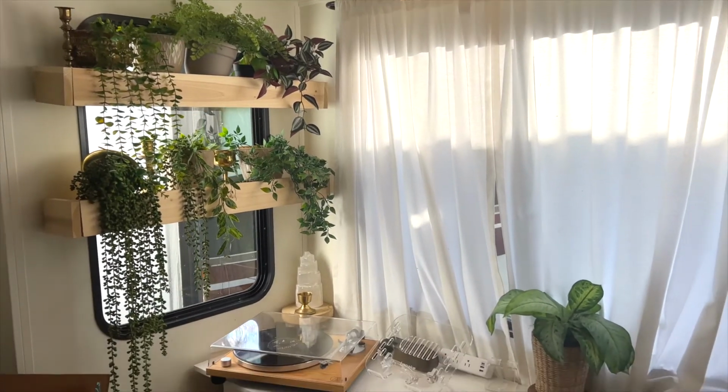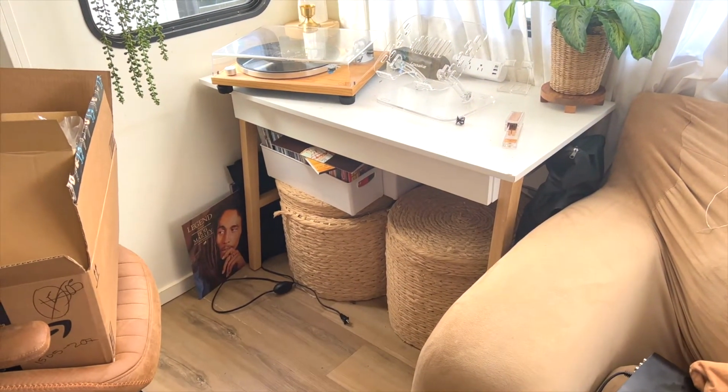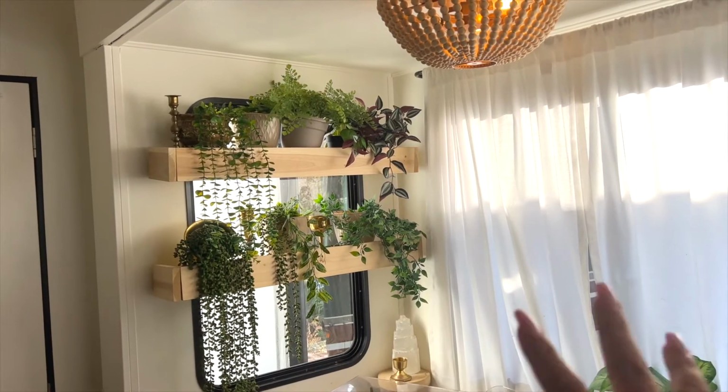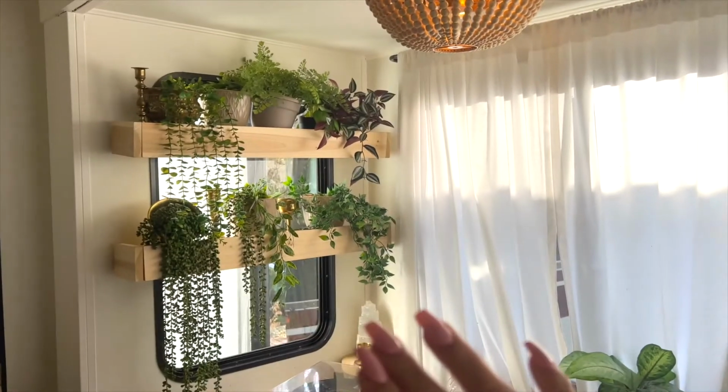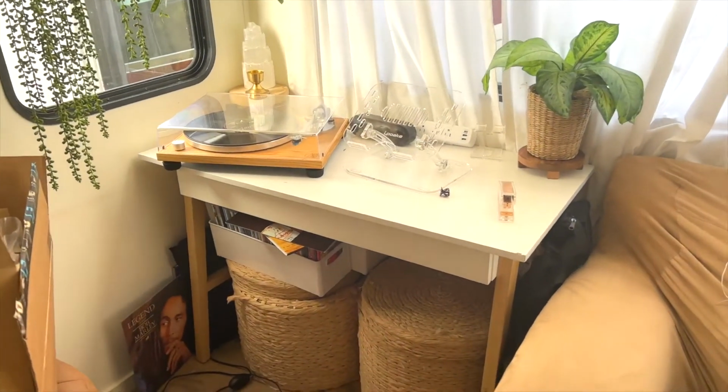This is the little desk area that I have right next to my couch. I just wanted to show you guys what it looked like over here. I have this little plant wall. It's still kind of just thrown up there. We just had a moving day, so this changes all the time, but I do like that it has some greenery over there. And this is my little desk area.